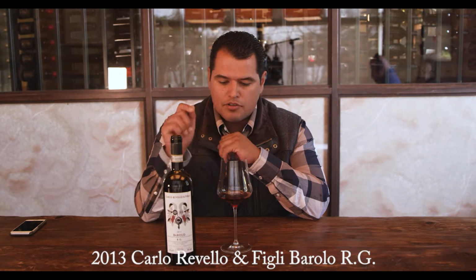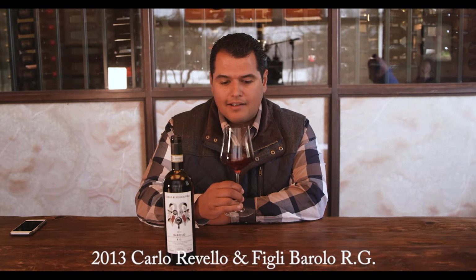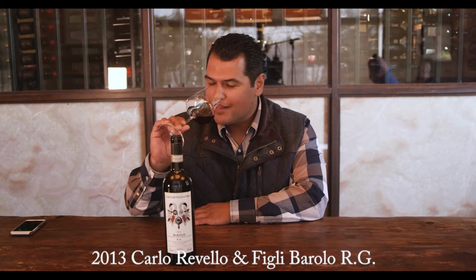So the blend here definitely showcases the house style. Very forward, soft, ripe, rich kind of style of Barolo, slightly in that modern camp. Usually I pick up really nice savory oak notes, and I'm sure that this one's going to do the exact same thing. Let me go ahead and taste this right now, give you a quick tasting note on it. Give me a second.